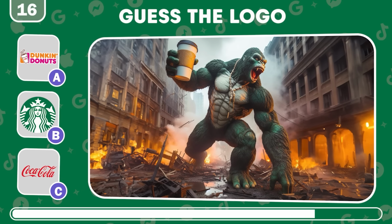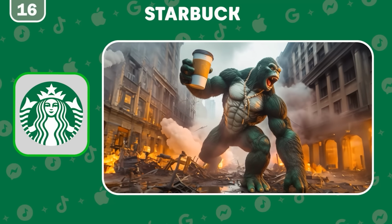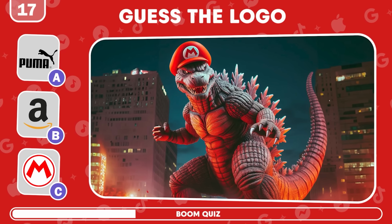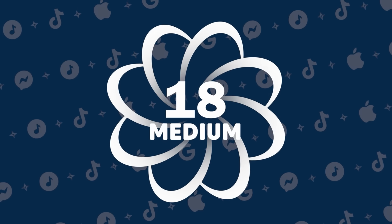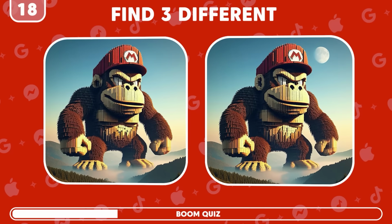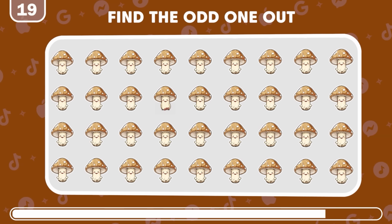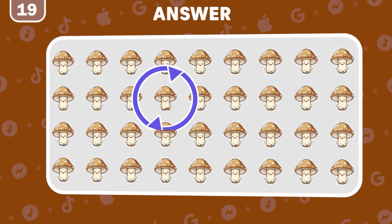Now it gets a little harder. Which logo is this? It's Starbucks. Suggestion for you. This is a famous brand. That's right! It's Mario. Find three different points in these two impressive photos. Sure, here. Find the odd one out. Here it is. Did you find it?